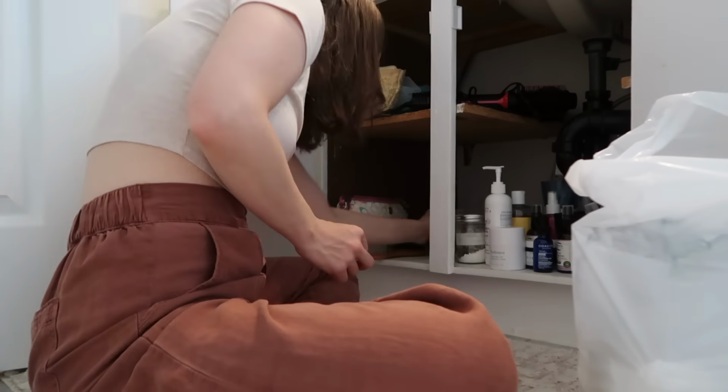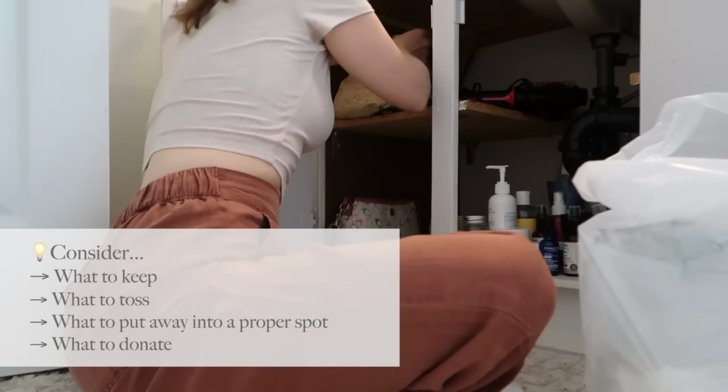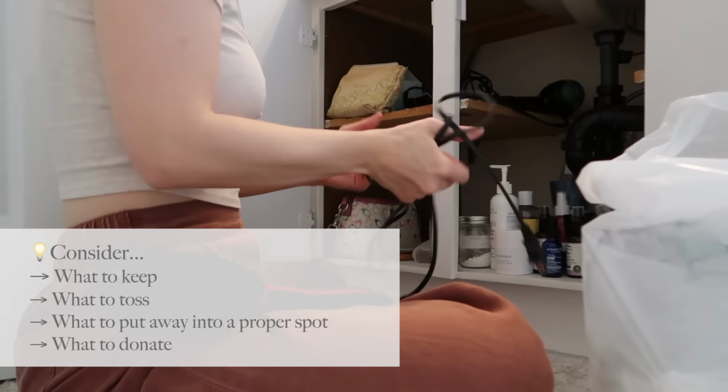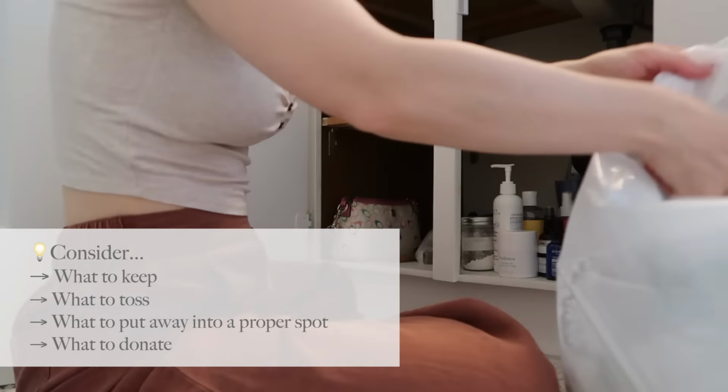When I'm decluttering, I like to sort things into specific piles: what to keep, what to toss, what needs to be maybe put away into a proper home, and what to donate.